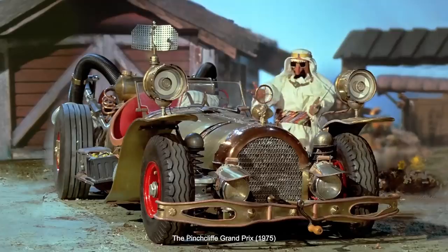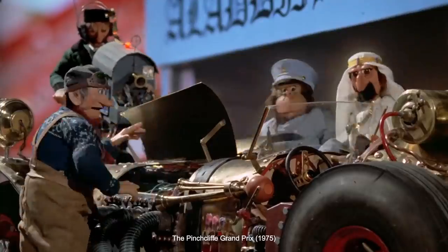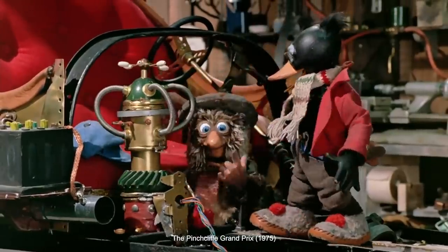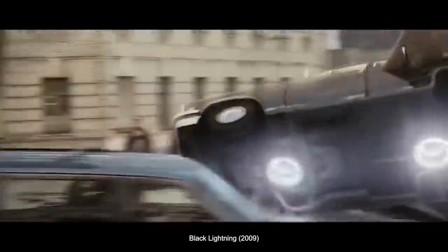obviously the DeLorean, less obviously the Pinchcliffe Grand Prix's Il Tempo Gigante, whose two engines register on the Richter scale and propel the car forward with its own radar and blood bank for all your, you know, regular everyday commuter needs. And then there's the '66 Black Lightning that can freaking fly.